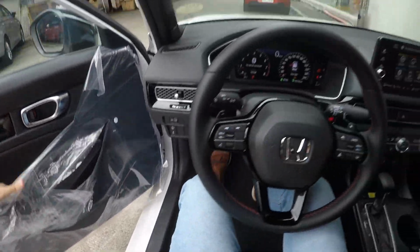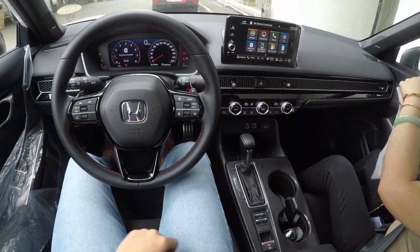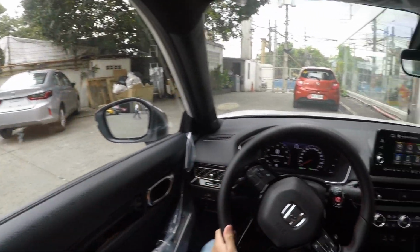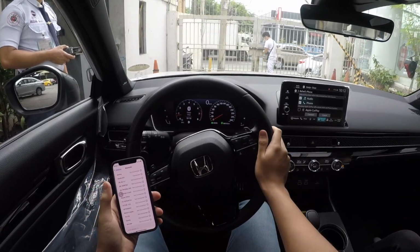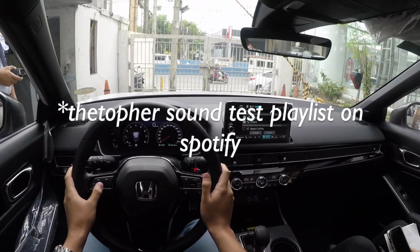Okay guys, let's take this new Civic for a drive and put our phone at the wireless charging dock. Alright. It's electronic power assist, right? So it does have paddle shifters, no? Okay guys, while waiting for our go signal, let's try the audio system here, the Bose audio system.